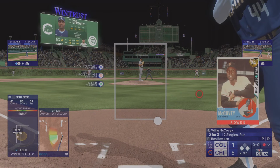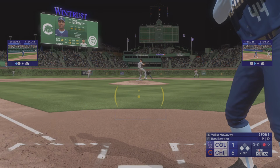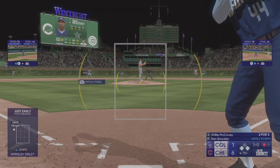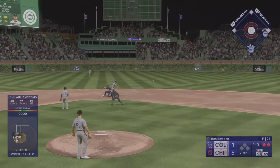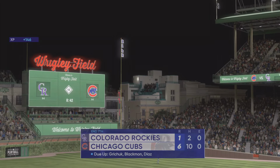Next to hit, Willie McCovey for the fourth time tonight. 44, Willie McCovey. Had a good eye there. Ground ball could be two. There's one. Back to first, double play. And that's it for the inning.